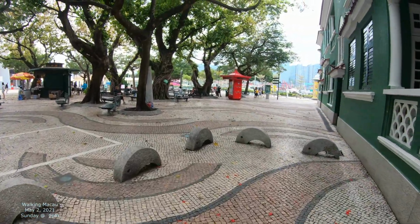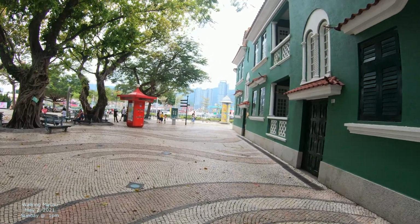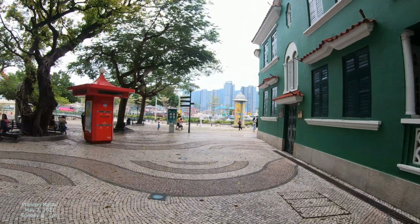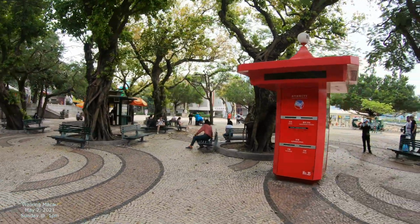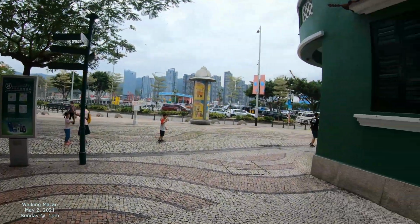And we'll follow through and see what's all around here. Way over there is kind of a harbor. You can see some ships that come in and out. Always interesting to see those. A lot of people can just kick back and relax. Myself included.